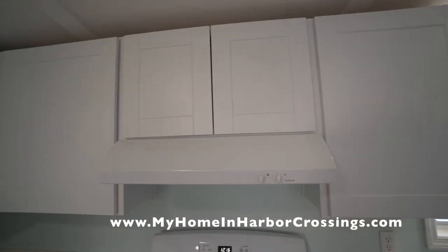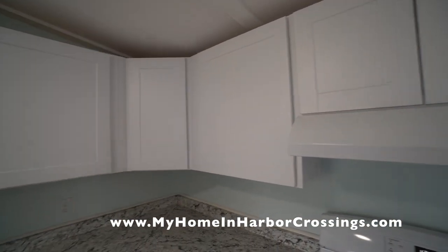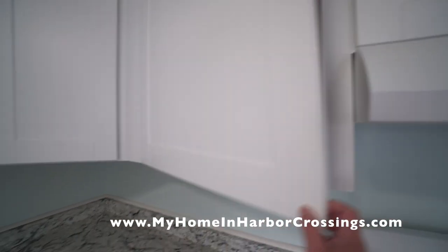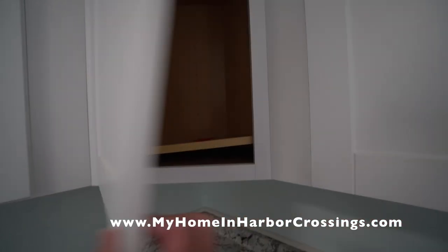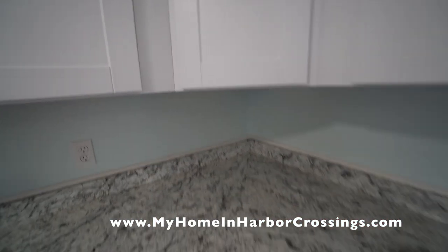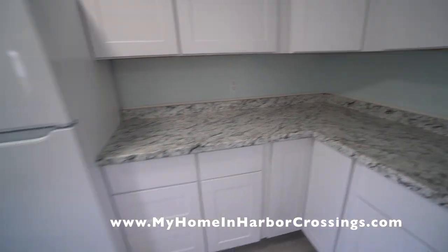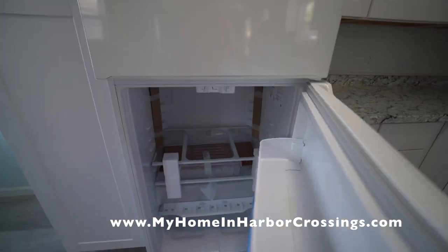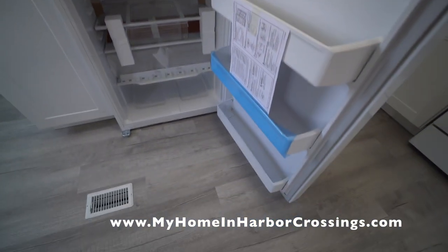And cabinets above. Lots of cabinet space. Oh my goodness. You're gonna love this house. Again, the shelves we have to put up, but they're all here. And here's a corner shelf. You'll love that. So much counter space. And then the Frigidaire refrigerator. Let's see which way this opens. Brand new, still lots of packaging.